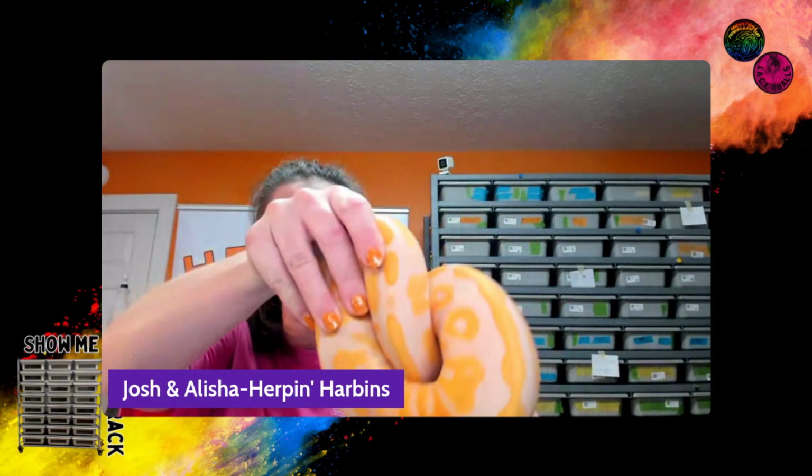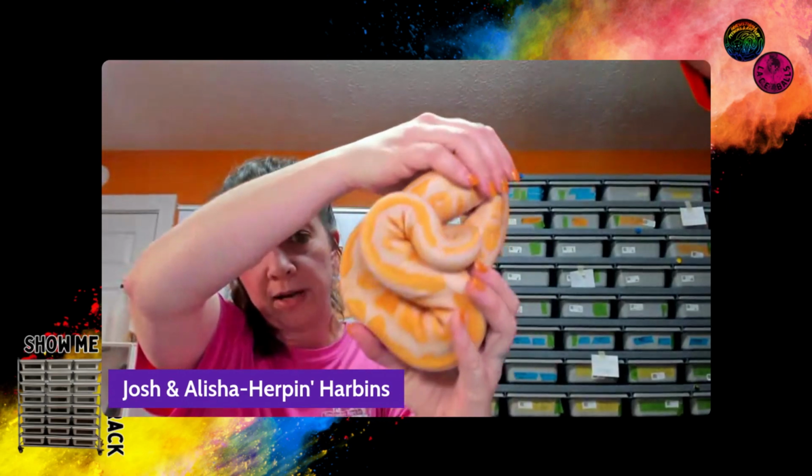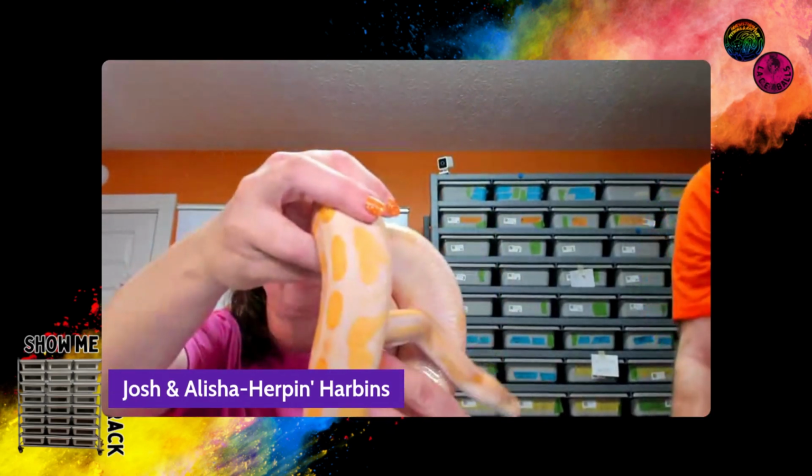He's a blackhead, yellow belly, lavender albino het pied, and he's from Canova. He's going to be probably ready to go here next year. Really cool snake. We want to get that black head into it. Look at that big orange dot. We do have a female that goes directly with him that is actually a blackhead pied het lavender albino, but she's still growing up. But we'll go ahead and put him to some of our Dreamsicles.